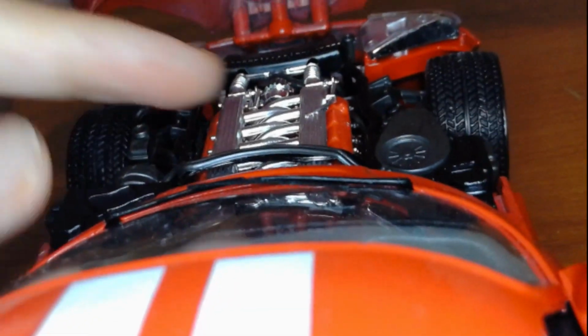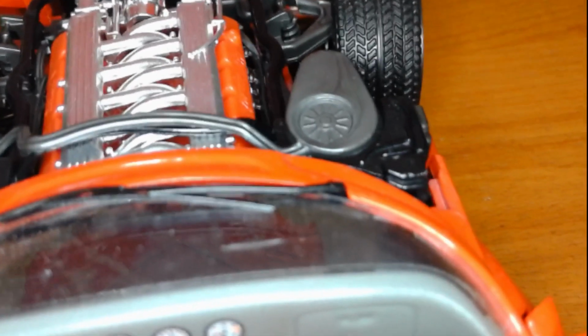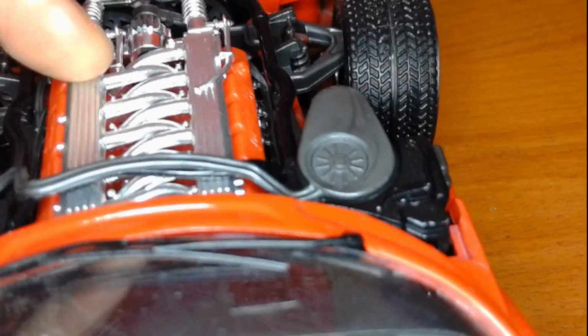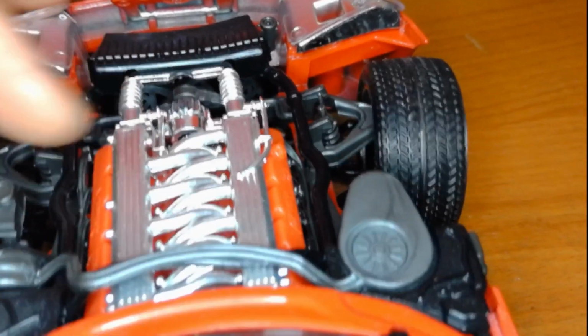Oh, it doesn't stand. Ok, doesn't hold it by itself. Doesn't matter, I will hold it. Look at the colors. Look at the plastic and the metal. Ah, this is plastic. I thought it would be metal, this thing I'm scratching. Wow.